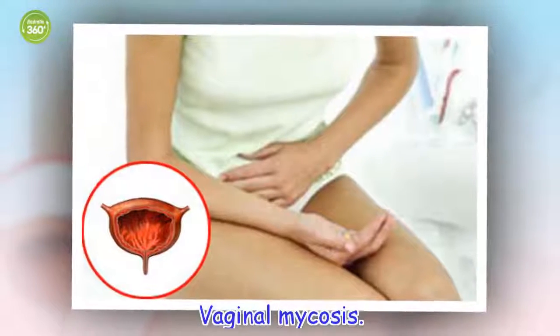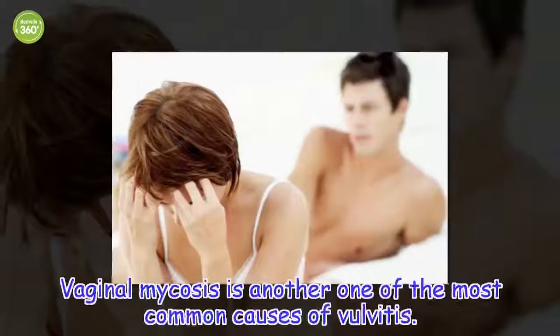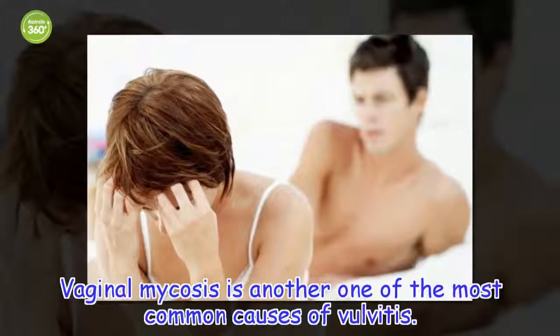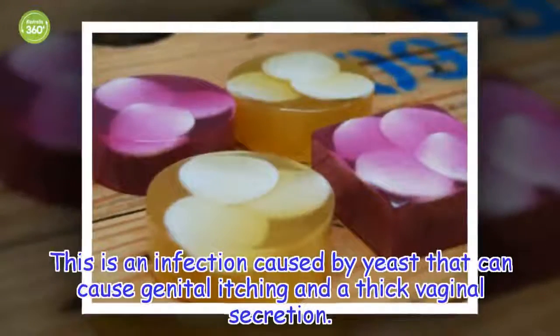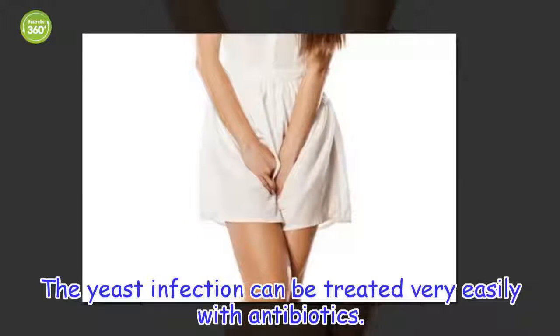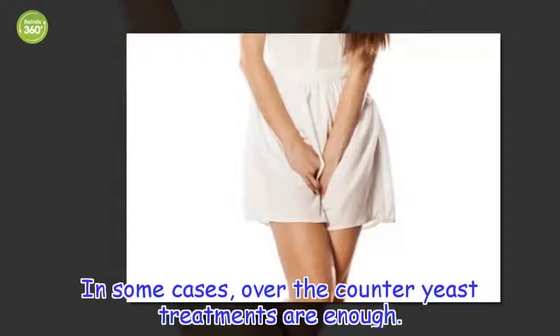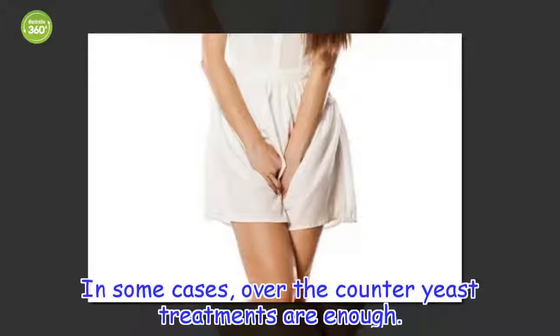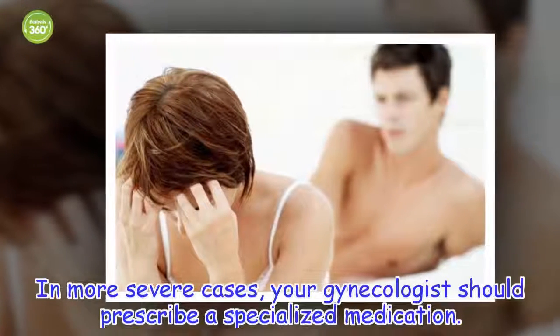Vaginal mycosis. Vaginal mycosis is another one of the most common causes of vulvitis. This is an infection caused by yeast that can cause genital itching and a thick vaginal secretion. The yeast infection can be treated very easily with antibiotics. In some cases, over-the-counter yeast treatments are enough. In more severe cases, your gynecologist should prescribe a specialized medication.